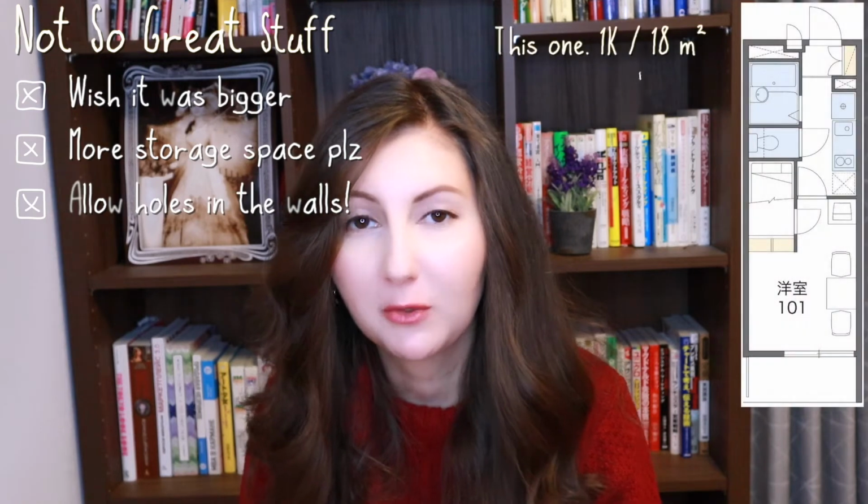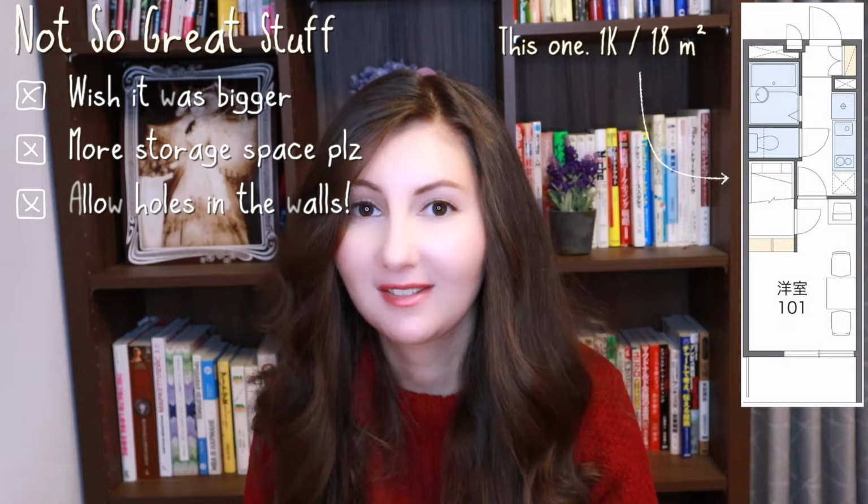On the bad side, as I mentioned, this apartment is 47 square meters. Recently I've been feeling that the space is getting a bit narrow for me and I was kind of hoping that maybe in the future we could move to a bigger place. But it's a big upgrade to me because when I just moved into Tokyo, my first apartment was only 18 square meters. Trust me, it's really tiny. Alright, without any further ado, let's proceed.